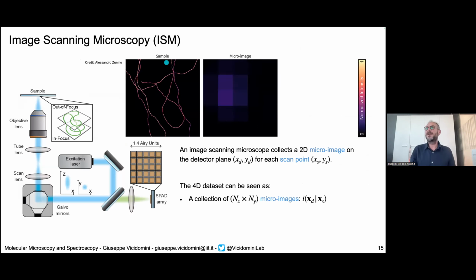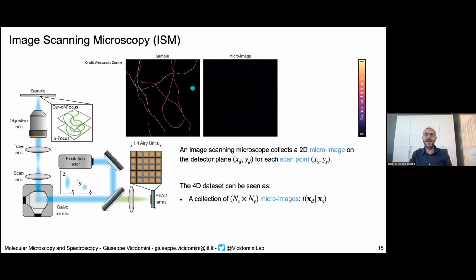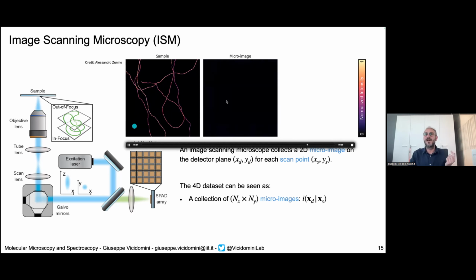Now let's go to the principle of image scanning microscopy. As I told you, the idea is to take this detector array that is super fast, so you don't care too much about how fast you are scanning. What you do is remove the pinhole, remove the photomultiplier, and add this 5x5 detector array in the image plane. I'm still scanning the system the very same way. Nothing changed in my microscope, only the detector changed. Now, instead of one single intensity value, I have a full image of my probed region, a small image, but an image with a lot of information.